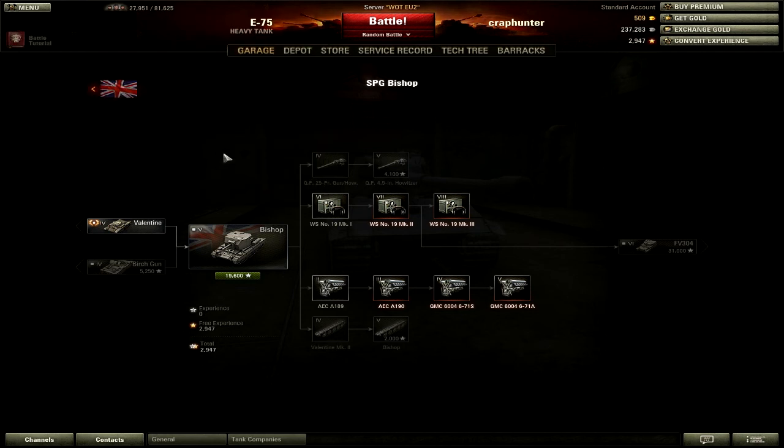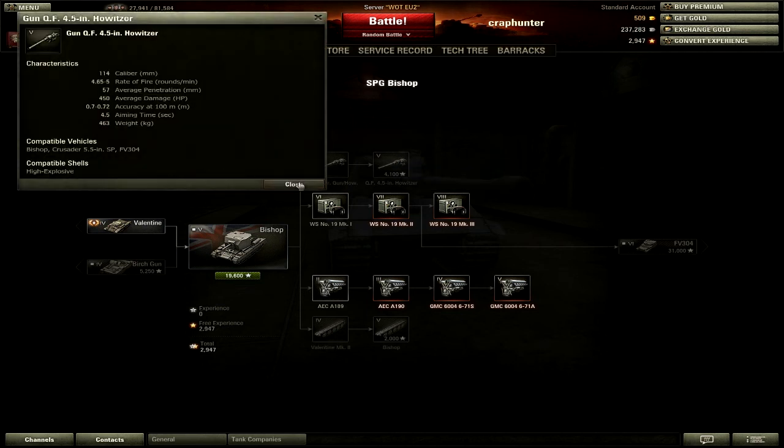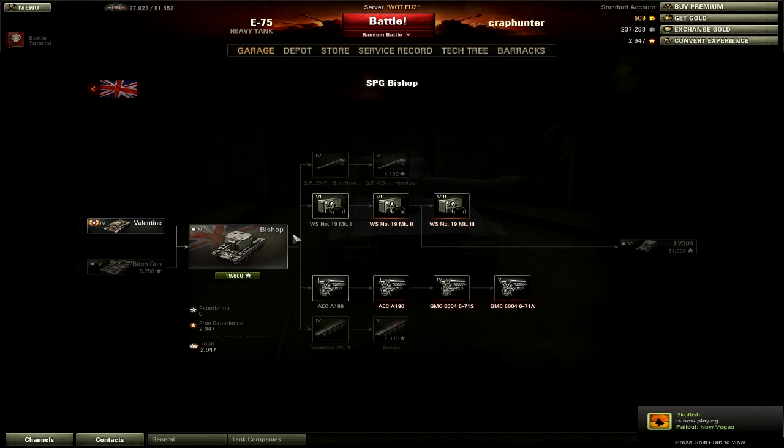So generally speaking, what this would be is what would probably be known as a building clearer, and it shares some similarities to the KV-2, only the KV-2 probably had a lot more success, because instead of having 114mm worth of gun, the KV-2 had like 152mm worth. But this is tier 5, and I reckon I'll see this vehicle a fair amount of times, because it's quite a powerful tank.